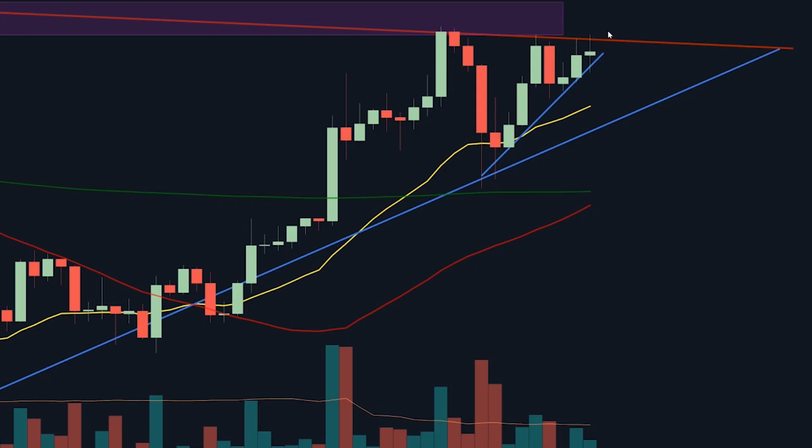Add on top of that the fact that we are now bouncing off of a shorter-term uptrend of support as well as a slightly longer-term uptrend of support as well as the 20 daily exponential moving average. And guys, I think we're about to have a massive breakout of this consolidation pattern in the next couple of days.